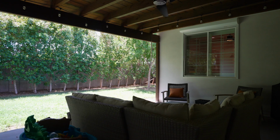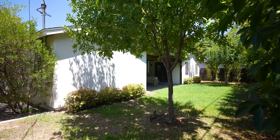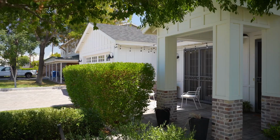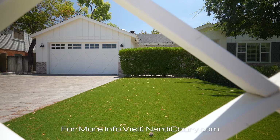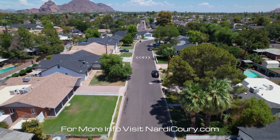The low-maintenance backyard includes a covered patio and lush perimeter of trees for ultimate privacy. For added security and energy savings, they've included security doors and roller shield window coverings. Centrally located close to fine dining, shopping, outdoor activities, and the airport.